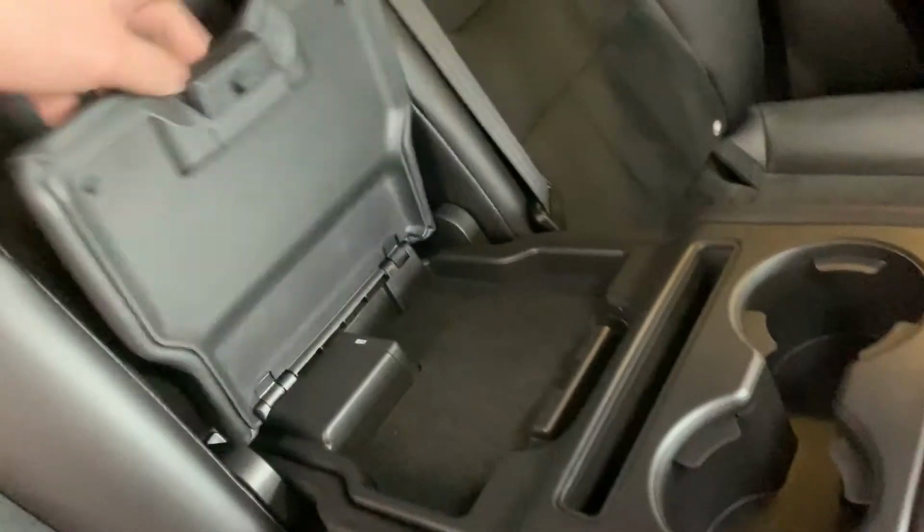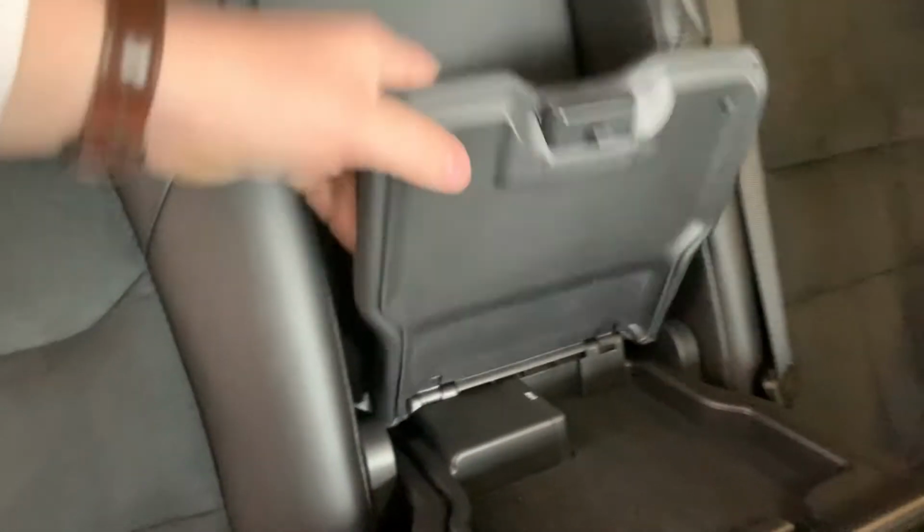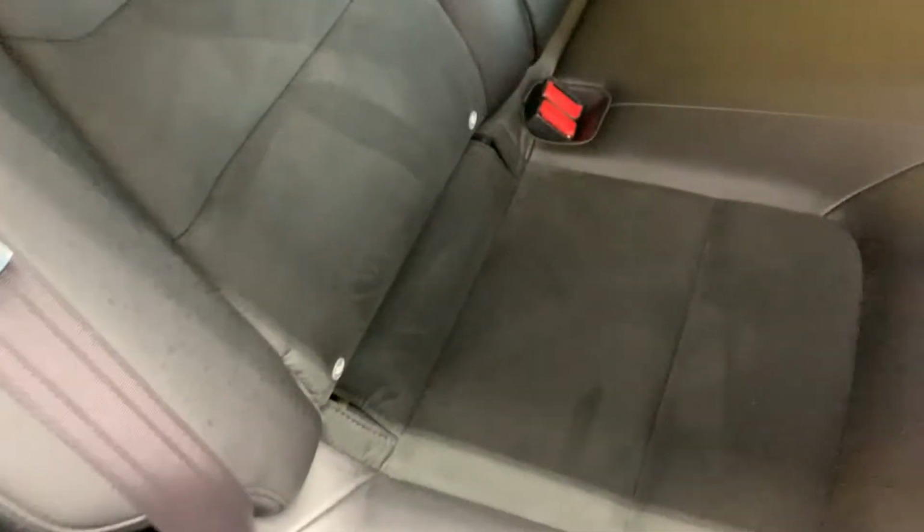You can also fold down this part here as an armrest, giving you two cup holders, as well as a storage compartment in here. And in the compartment, you do have two USB ports for the rear passengers. In addition to the child seat anchors on the back of the seats, you do have these cutouts along the bottom, which are super easy to find. You can also look for the little plastic circles along the bottom as well.